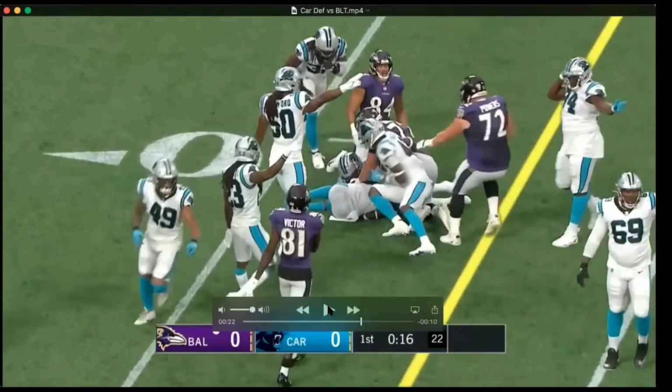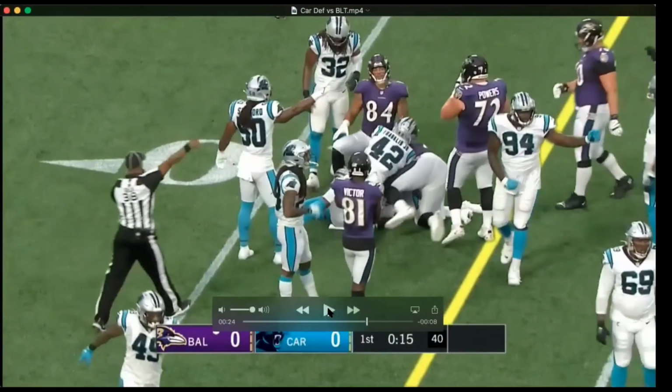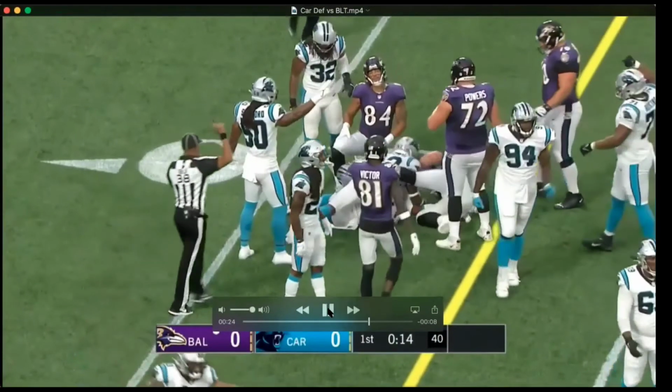They made a couple good plays on defense, nothing crazy. They kind of just got worn out. They're not that deep on defense. Baltimore ended up controlling the game, ended up winning 20-3.